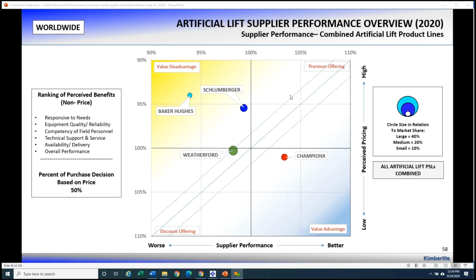Schlumberger's in the process of selling off their rod lift business, and I'm not sure about their PCP business, but again, they're going to principally be an ESP company in U.S. land. Weatherford has multiple forms of lift. They don't have ESP. They don't have chemicals. The formation of ChampionX, which is the coming together of Nalco Champion and Apergy, they're really the only company out there that possess on paper the capabilities to put together a fully integrated production solution offering with both chemical solutions and with artificial lift solutions. So I guess they may be one of the last great hopes for the U.S.